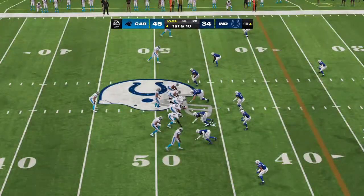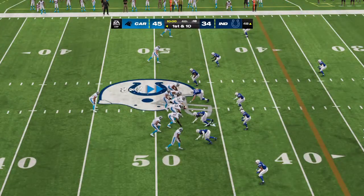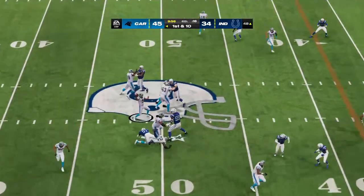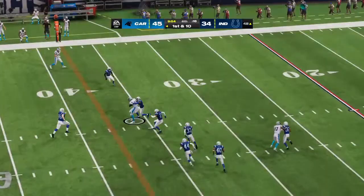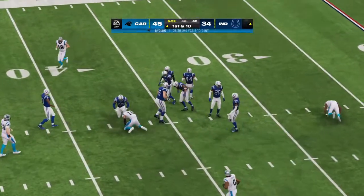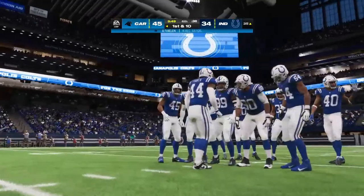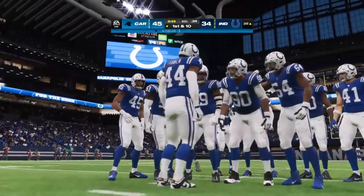Set, ready. Blue 32. Ready, go. 1st and 10, Young. That's a quick slant. He finds Adam Thielen, and he's got this down to the 35. Another nice gain, 13 yards that time, and another first down.